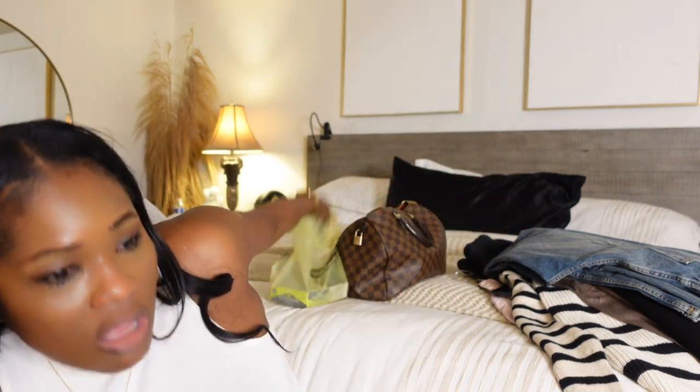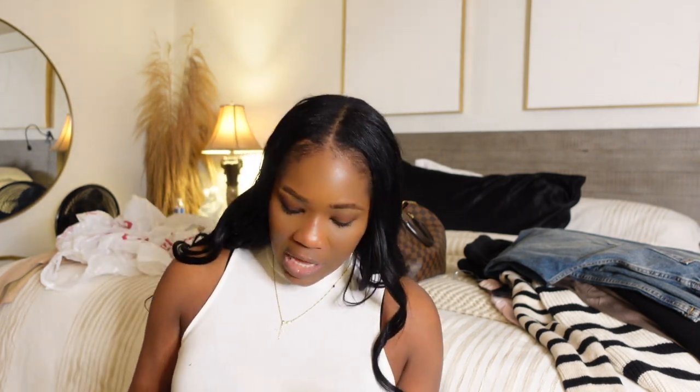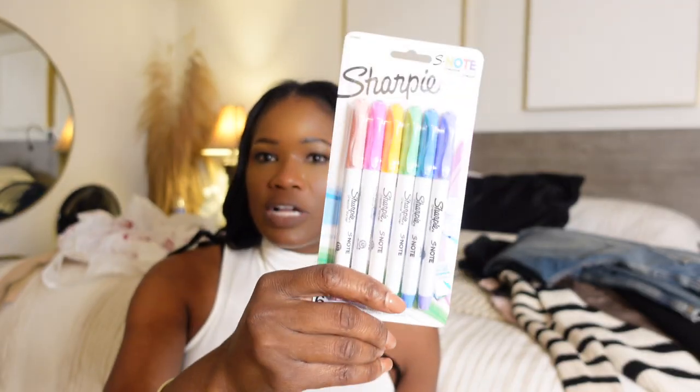So I also stated that I wanted to do a prayer board. So I picked up a few things. I don't know how this is going to come together. I don't have a direction in mind. I'm just going to put it together and see how that goes. Y'all seen how my ugly sweater cookie went. So I'm not a visionary in that sense of art, but we're gonna see how this goes. So I picked up these Sharpies with these cute little pastel colors on them.